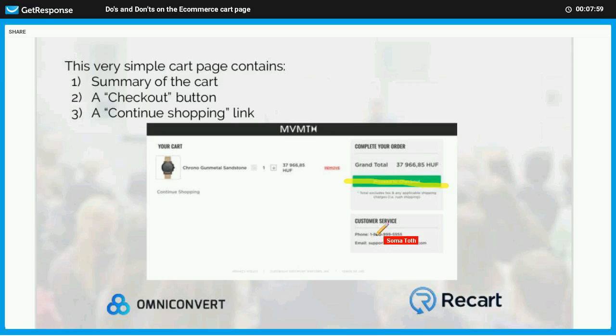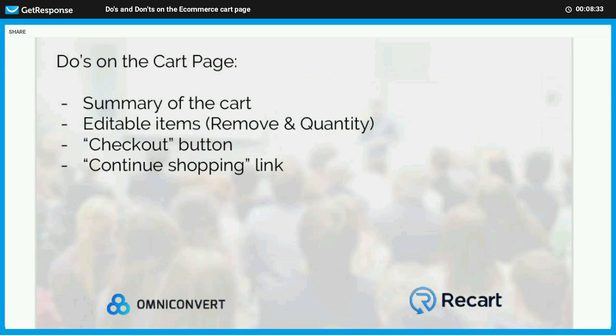We have a big green button to proceed to checkout. We can go back and continue shopping here, and we also have the cart summary. If we get stuck, we can just call the customer service. This is something Nike also offered at their cart page. It is not as detailed as Nike's, but it is very effective as well. I just wanted to show you a pretty basic cart page.